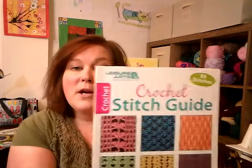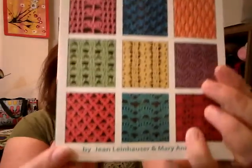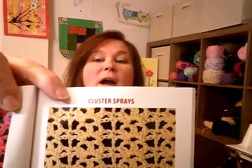This pattern book also my husband got me at Walmart. This was a Mother's Day gift. It's a stitch guide. Now, what I really like about this is it has, as you can see, bunches of different patterns, little stitch guides that you can follow. So if you wanted to make a really long blanket scarf and you wanted a simple repetitive pattern, you could go here to Clusters Spray, and it will tell you the number of stitches you would need to complete this pattern.